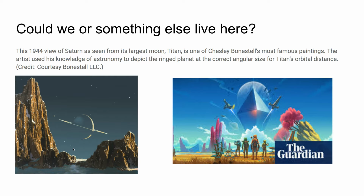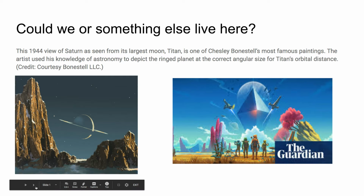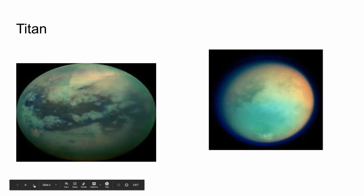We've known about Titan since 1655. It was actually discovered then. It is the largest moon of Saturn that we're aware of. Maybe this would be what we could convert it into someday. Here are actual photographs of Titan. We can actually see in this photograph that there is a limited atmosphere.